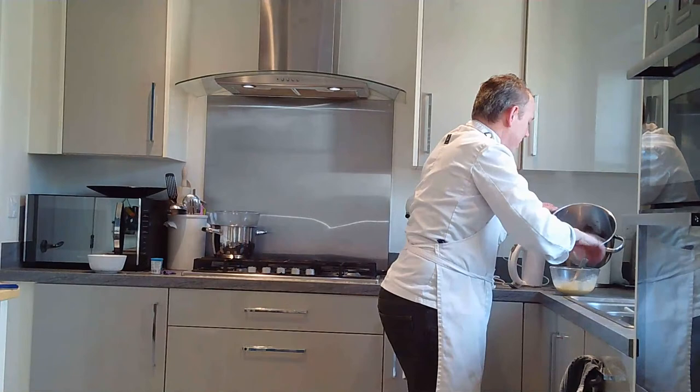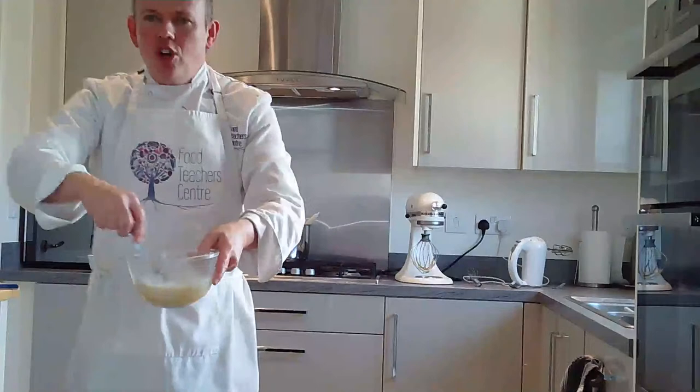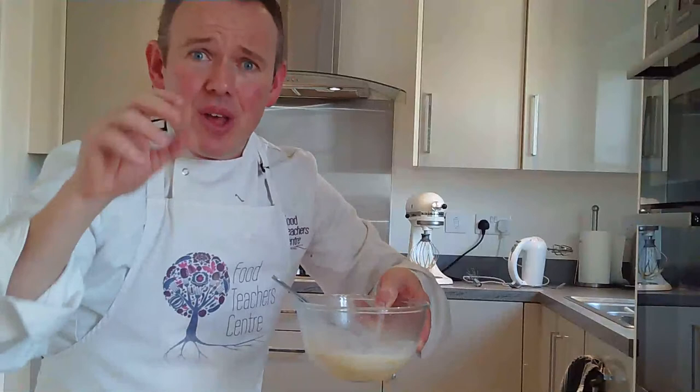Okay, stir, stir, stir. Don't let it cook the eggs. It looks quite liquidy. Can you see that on the camera there? That's looking quite liquidy at the moment, but don't worry about it looking liquid. That's going to form and make a really lovely, thick crème pâtissière, posh cream, in a minute.